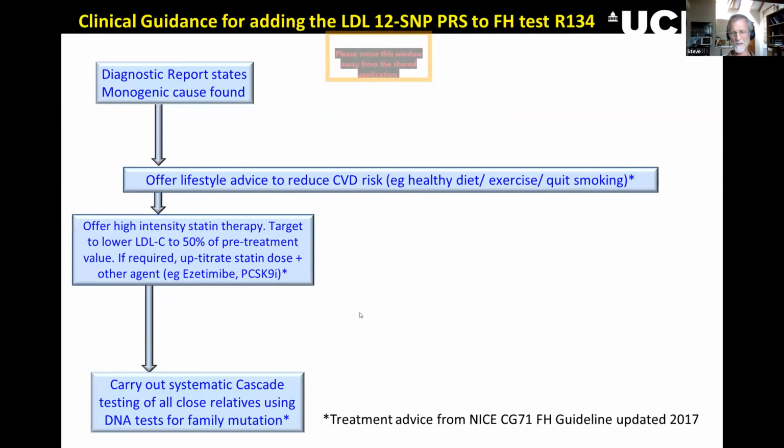So this is how I see that things should be working. A clinician sends a blood sample of an individual who's got clinical FH to the diagnostic lab. If the report says we found a monogenic cause, you do this: lifestyle advice, healthy diet, exercise, quit smoking, intensive statin therapy. This is a rather old target. The current targets based on the EAS are for LDL much lower than that. And then clearly what you do is systematic cascade testing of all close relatives.